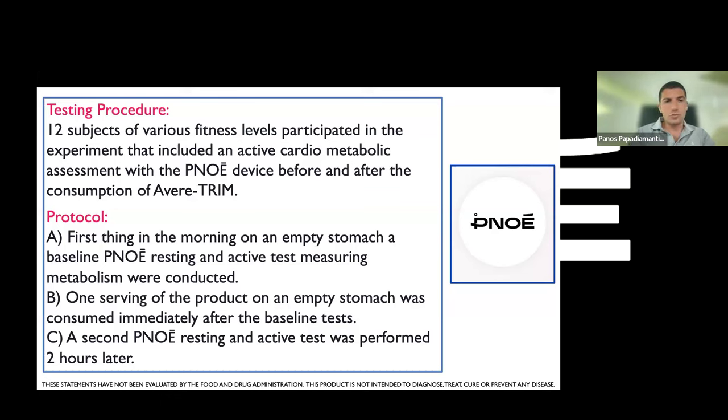The process we followed was pretty much what you would expect when doing a basic study on a supplement of that nature. So what we did is we took 12 subjects. We measured them at baseline condition, first thing in the morning, fully fasted, and we did a resting and exercise test on them. And then we administered the specified dose of Avertrim as instructed by Dr. Kyle. And then after a certain period of time, I think it was like 30 minutes, we retested these people with the resting and exercise test.